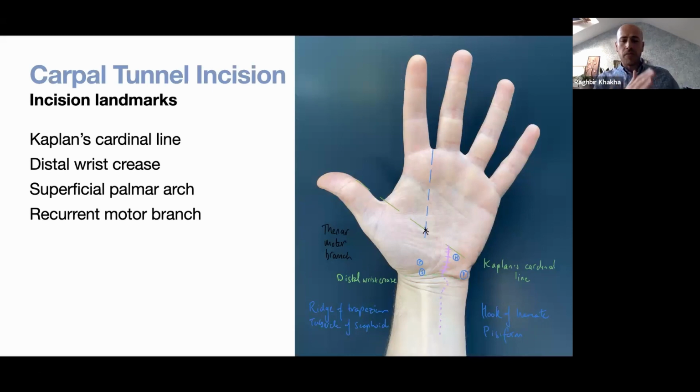I tend to place my incision slightly ulnar. This takes your incision away from the median nerve, and I'll show you a slide in a second. By moving your incision away from the median nerve, the roof of the carpal tunnel is away from healing scar tissue, so it gives you a better environment for healing.